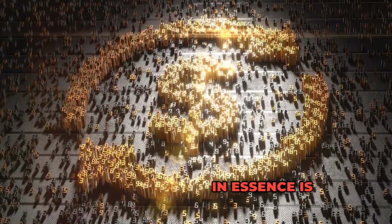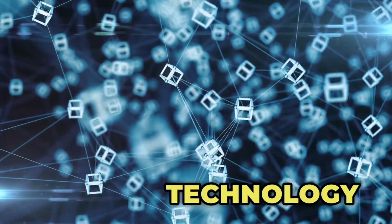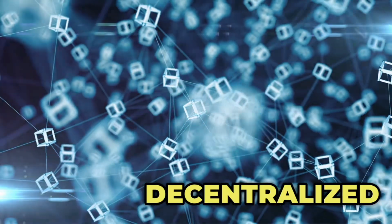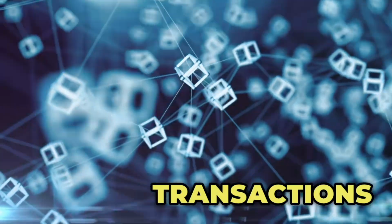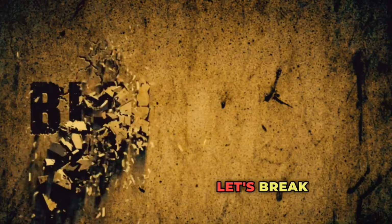Blockchain in essence is a chain of blocks, but not in the traditional sense of those words. It's a revolutionary technology that operates as a decentralized digital ledger, recording transactions across multiple computers to ensure transparency and security. Let's break it down.